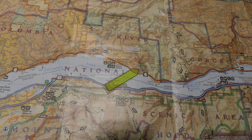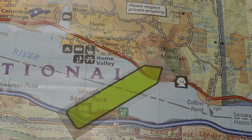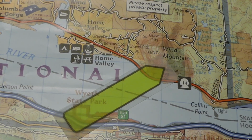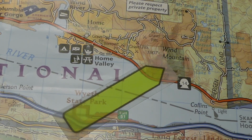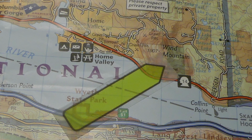Wind Mountain, a cone-shaped peak, stands on the Washington side of the Columbia River Gorge along Highway 14, about 52 miles from our home in Portland, Oregon. Climbing steeply in 1 3/4 miles, the trail gains 1,107 feet in elevation.